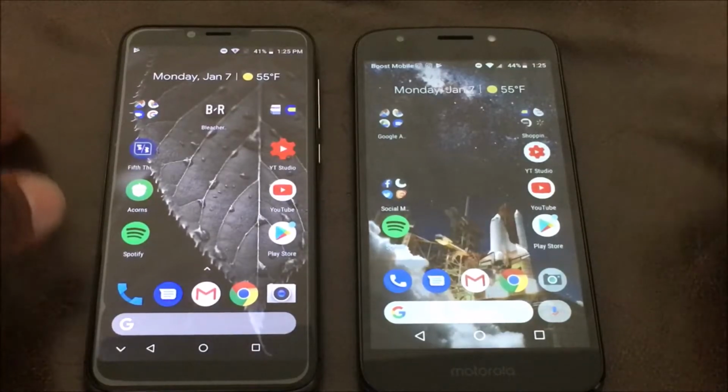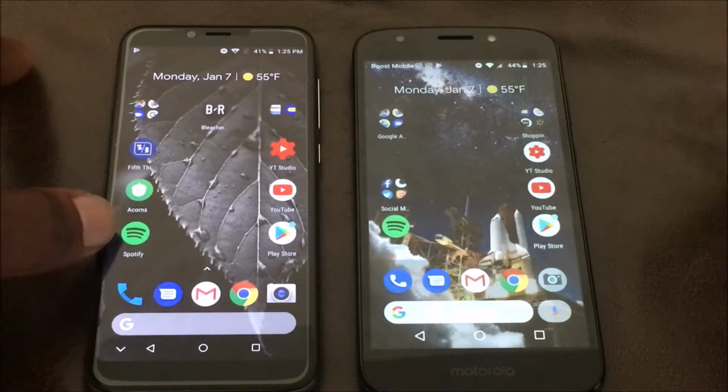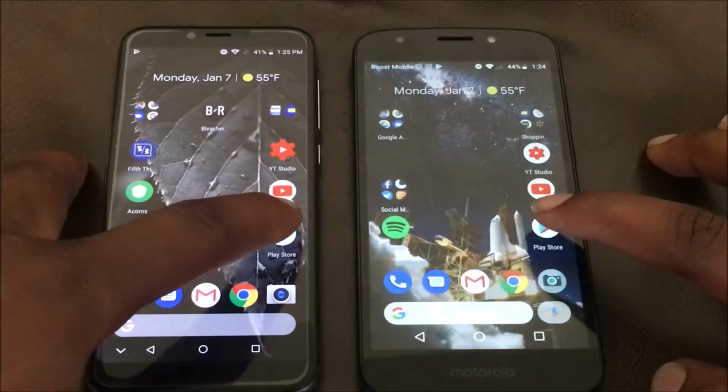What we're gonna do is open up a series of apps, seeing which device opens up the applications faster. And then at the end, we're gonna do a RAM management test, and then I'll declare the winner. First application we're gonna open up is Play Store. So 3, 2, 1.